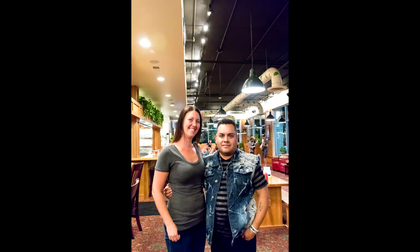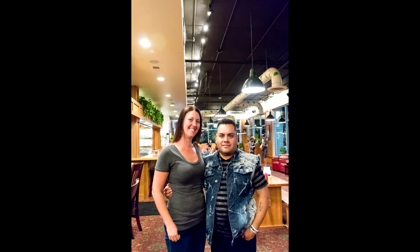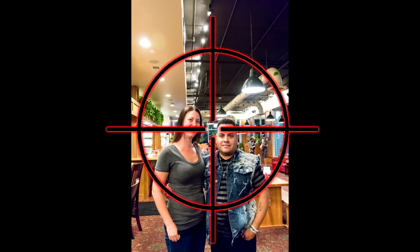Let's go back to this photo of me with the bartender at Long's Peak Club and Tap House in Longmont, Colorado. A very nice gentleman volunteered to take the photo, but as you can see, he framed us like a sniper. He put those crosshairs right in the middle of our heads, and the framing is completely off. All that empty space around, and especially above us, is very distracting.